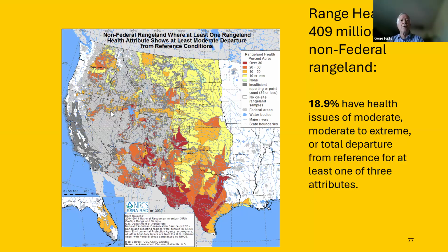Correct. And I'm looking at Northern Oregon, just south of the Columbia, which I think of as all being wheat or annual grasses. How could that be only 10% departure? It must be at least one of those. So it could either be soil, or it could be plant, or it could be hydrologic. And so if there's invasive weeds there, then probably that plant attribute would be the one that's departed.